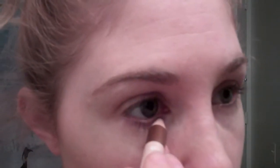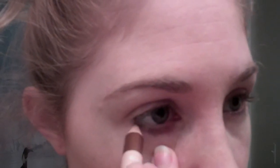So I apply this to my bottom lashes. Then I'm going to take my MAC shadow in Patina Frost, which is like a pretty, I'm sure the camera's not going to do it justice, but it's like a pretty gold shimmer color, but quite subtle.